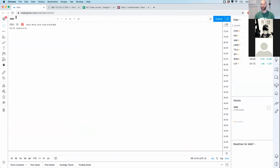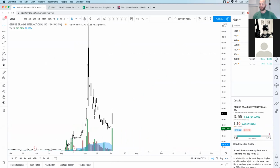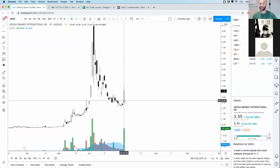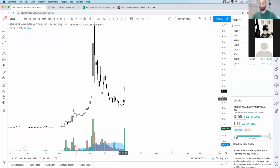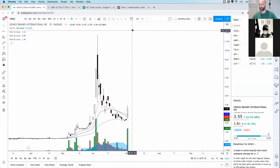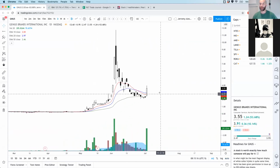Oh, I knew it would not be too long until GNUS was requested. But the interesting thing on GNUS is you actually did have a relatively decent gap on Thursday, and we are getting another decent gap today. So we could be getting some follow through, even though I'm absolutely confident that this is a giant pump and dump and there's nothing exciting, interesting, unique, or fun about this company at all.